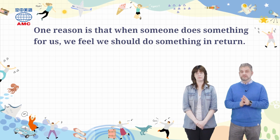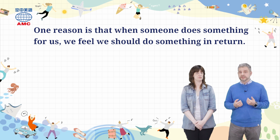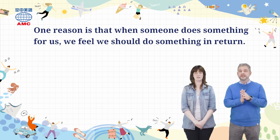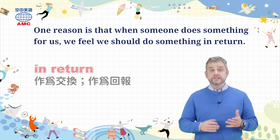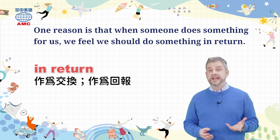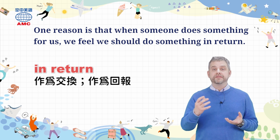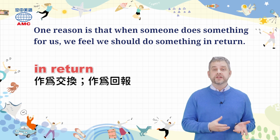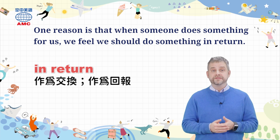Well, the article says one reason is that when someone does something for us, we feel we should do something in return. Okay, that makes some sense, but let's learn a little bit more about what we mean here by examining the phrase in return. In return means as a response to something else. The first thing has already happened, it's already been done, and you do something because of that first thing. You either do it back or you do a further thing down some kind of chain. We could also say in reply, because generally in return means back to the person who did the first thing.